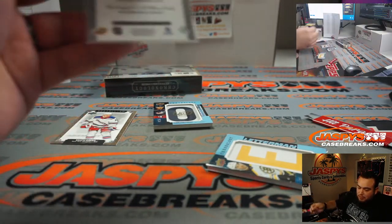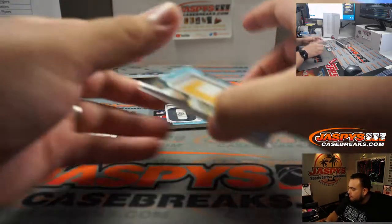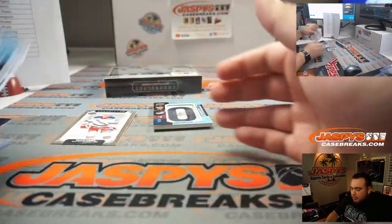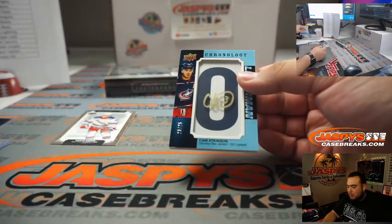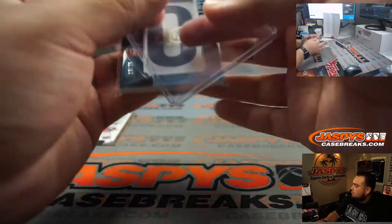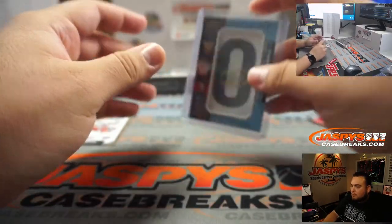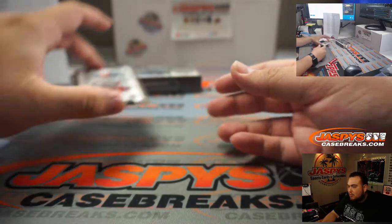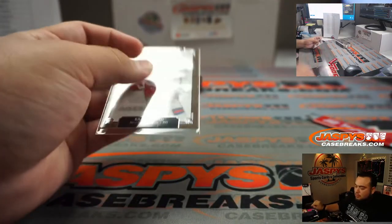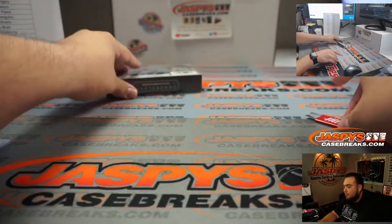Alrighty, so Capitals going to Jack. Bruins going to Brett. And Atkinson, that's going to John. A couple of rookies. Rangers going to Walt. A couple of rookie cards.